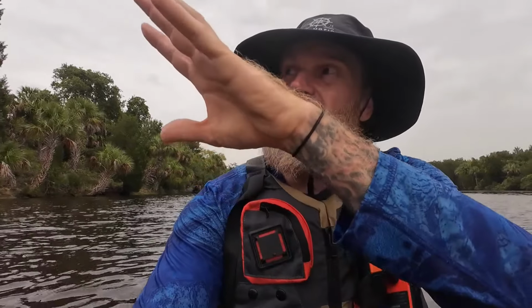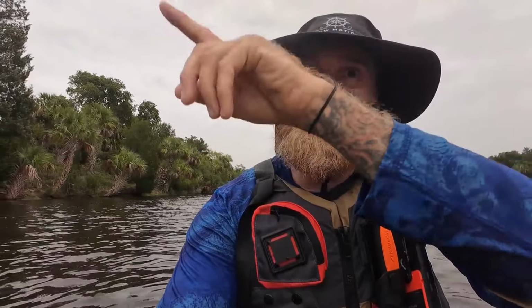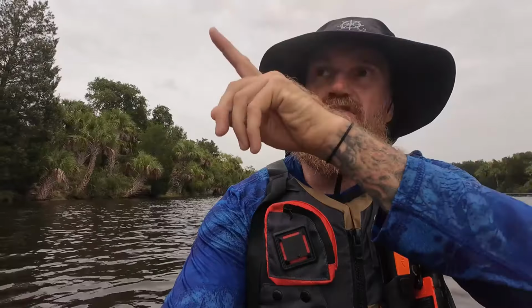So anyway, I'm just going to get beyond this bridge, and then I'm going to start looking for a spot on the right. There is a trail that runs up here for the Cross Florida Waterway Trail. So I know it's there somewhere, so I'm hoping to find that and then be able to camp somewhere on that.